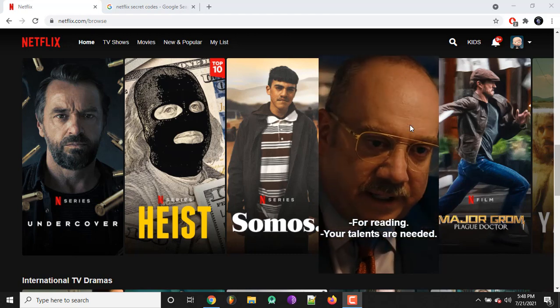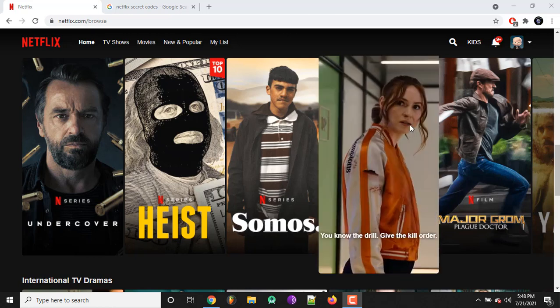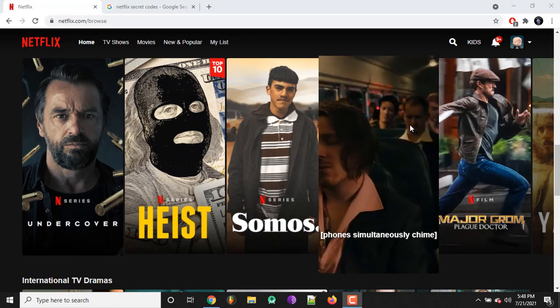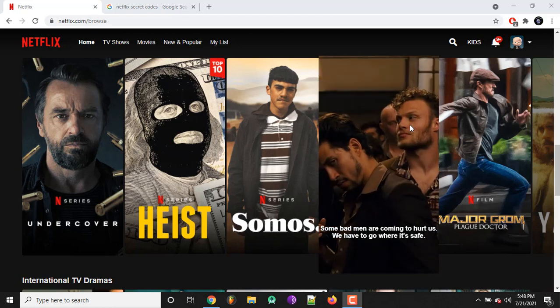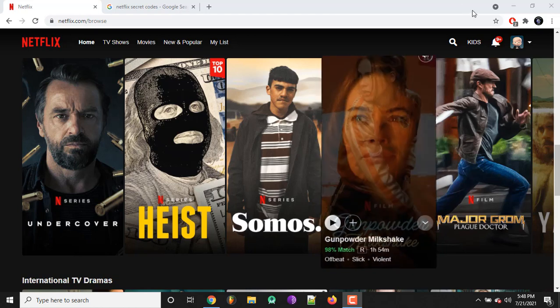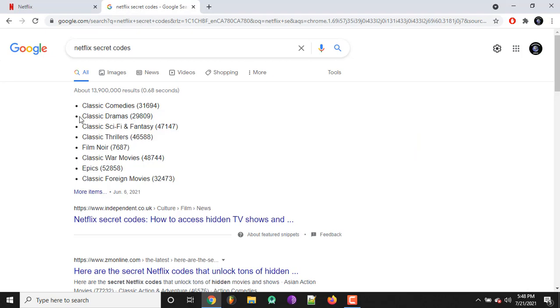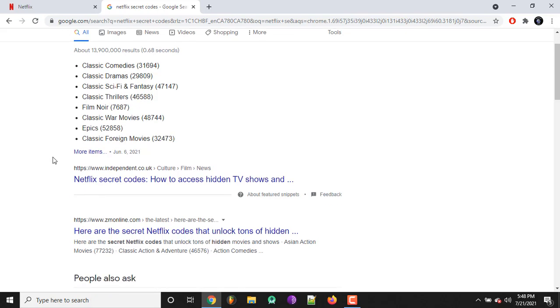It's basically a hidden menu that they have, and the way that you find all these shows is through using numeric codes. So the way that we're going to do this is, if you go anywhere on your browser, just type in Netflix secret codes and you'll see a bunch of stuff pop up. These are some of the secret codes there.